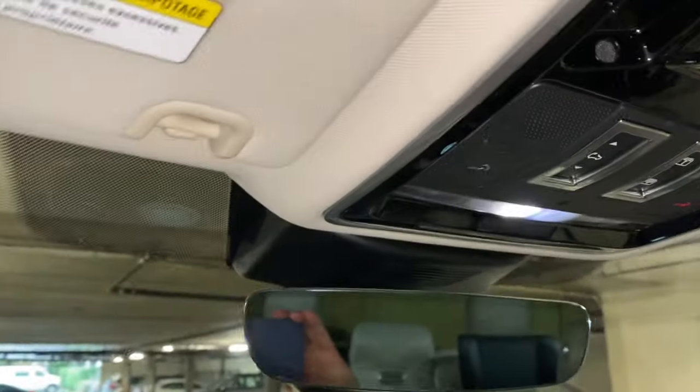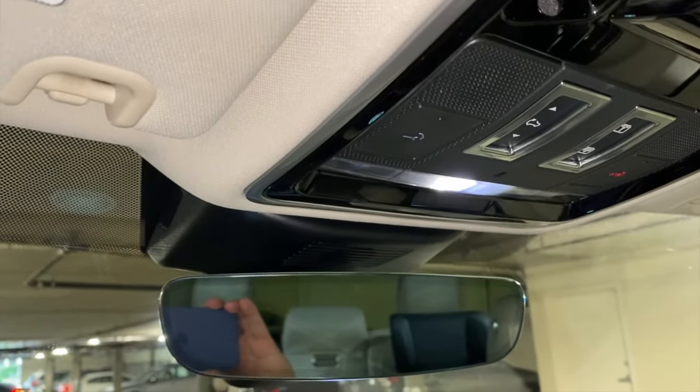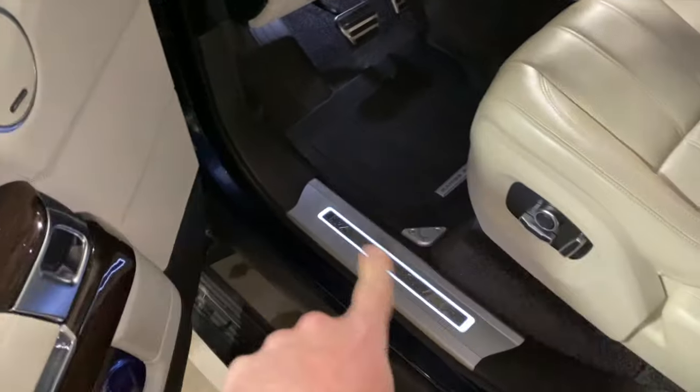And so what'll happen is this will go off if I sit in here for like 45 seconds, but I'm not gonna do that. I'll go ahead and open the door and then close it and lock it. So the lights are still on. We're gonna exit the vehicle. You can see the lights are still on there.